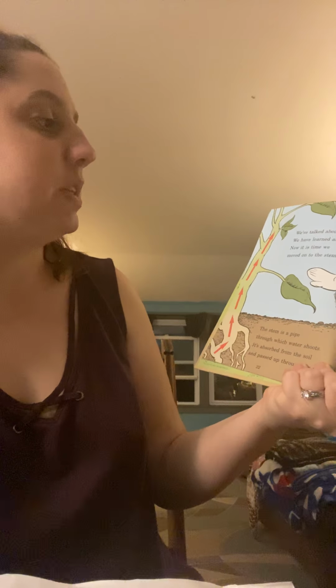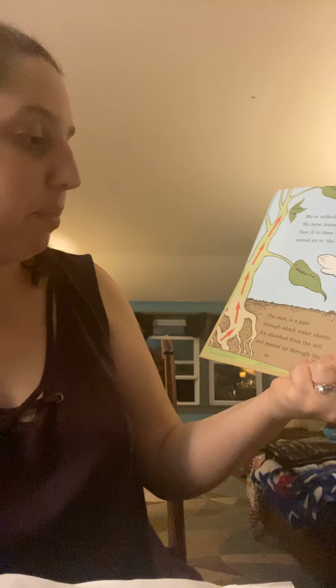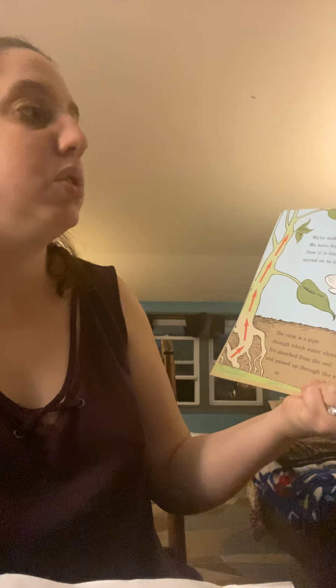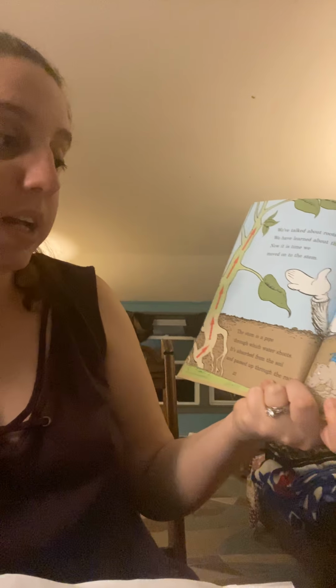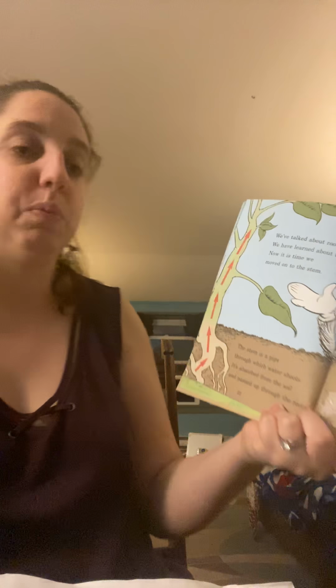We've talked about roots. We have learned about them. Now it is time we moved on to the stem. The stem is a pipe through which water shoots. It's absorbed from the soil and passed up through the roots. It shoots through the plants, and next, as you'll see, the leaves each turn into a food factory. Just like the rhino's protected with horns, the stem of a rose is protected with thorns.